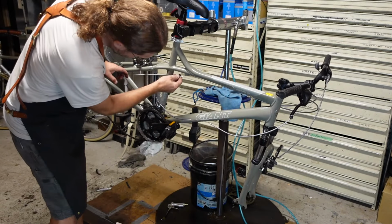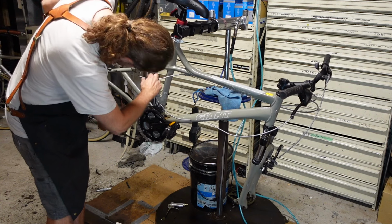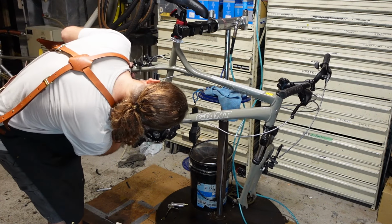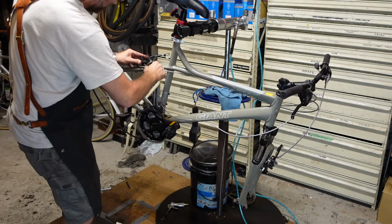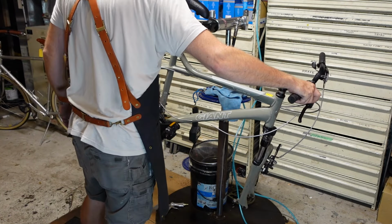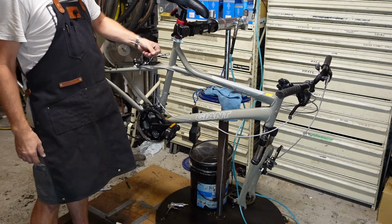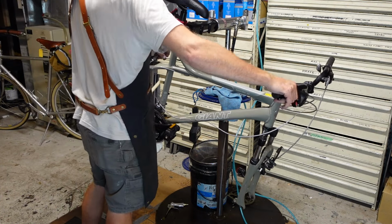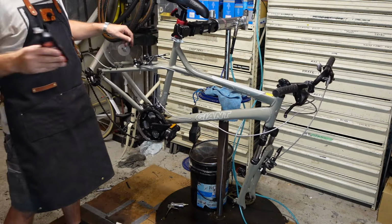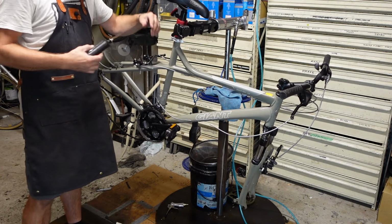All right, since I've lubed this rear shifter multiple times, I'm grabbing the noodle here, which by the way looks really shiny, happy noodles. I'm dropping a couple of drops. I'm gonna get a close-up of that.